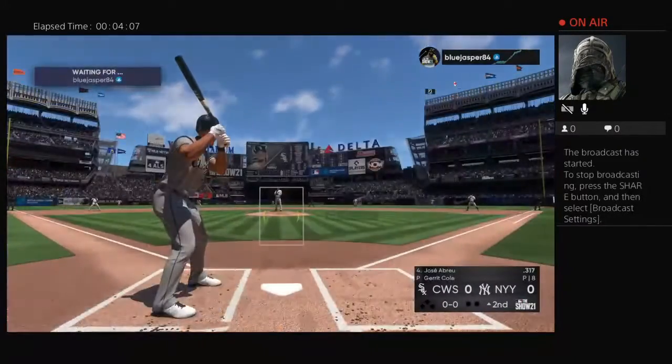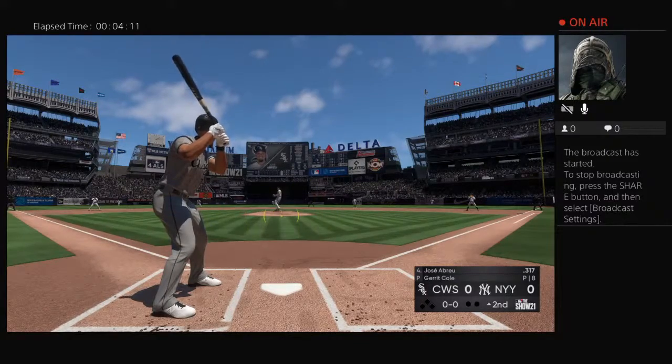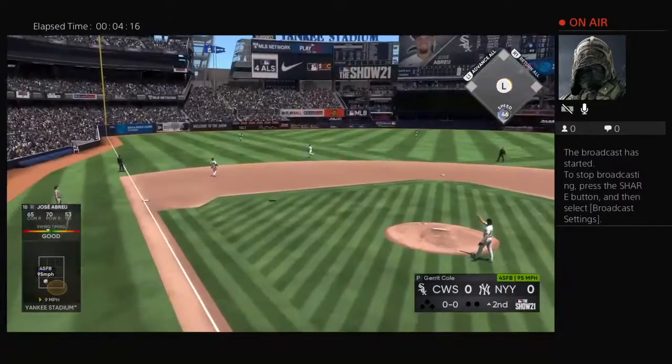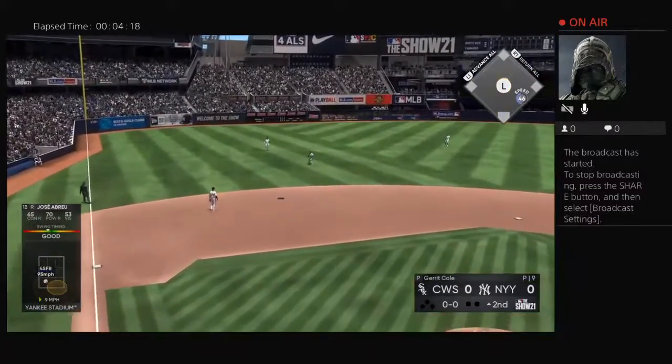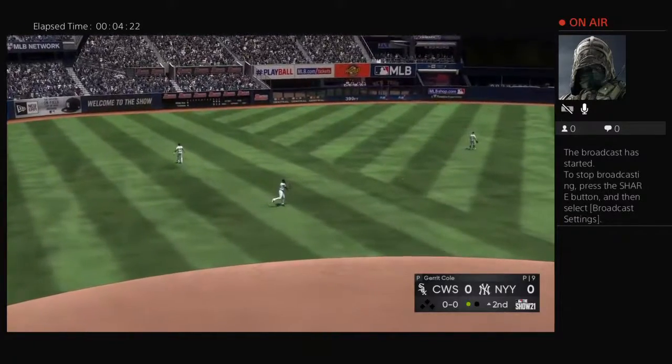Second inning set to go. And next to bat will be the first baseman, Jose Abreu. Popped him up. Torres is calling for it. Looks it into his glove, and there's one gone.